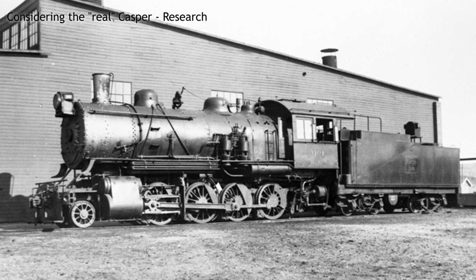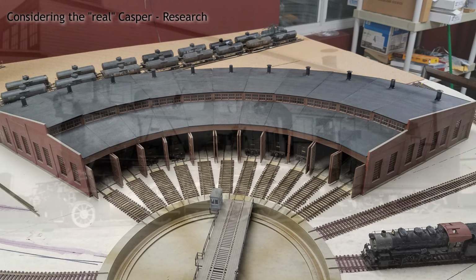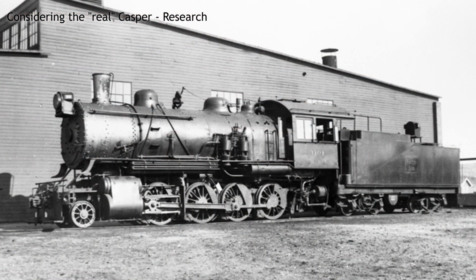I had already built and placed the Walther's brick roundhouse, so will I go back and replace the brick one with something more accurate? Well, no time soon. Fixing those sorts of things is for later, when the layout is basically finished and operating, which at this point in my life probably really means never. But I'm okay with that. Casper had a roundhouse. The model yard has a roundhouse. Good enough for now.